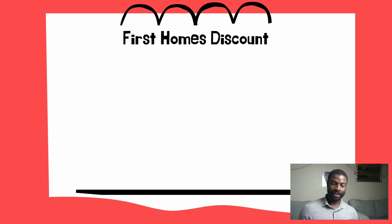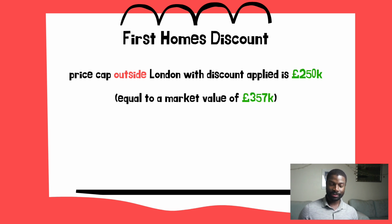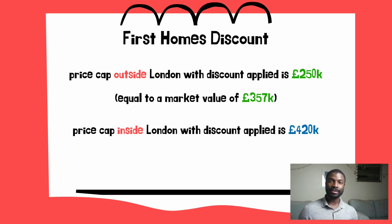In terms of regional price caps, there are going to be two: one for inside London and one for outside London. The price cap for properties with the discount applied outside of London is going to be £250,000. This would be equal to a market value of £357,000. The price cap with the discount applied inside of London will be £420,000. This is equal to a market value of £600,000. Local authorities will have the ability to set lower price caps if they need to in their local area to make the scheme more accessible to the local community.